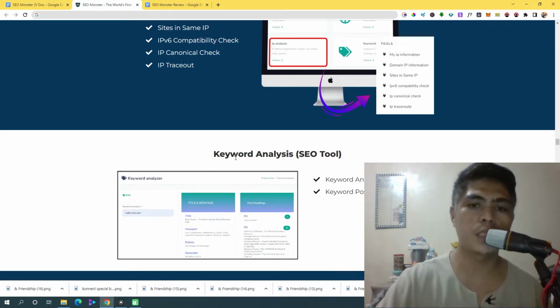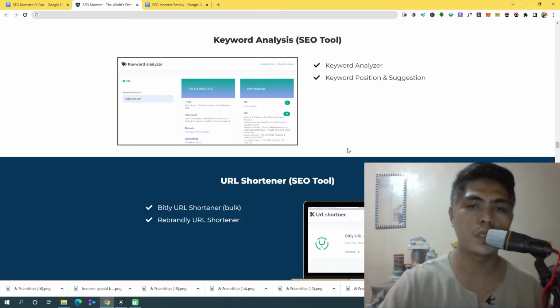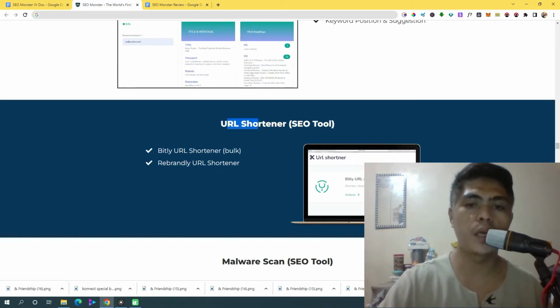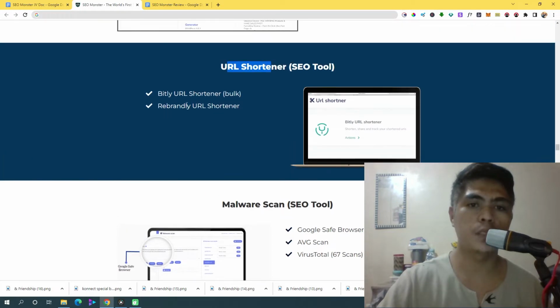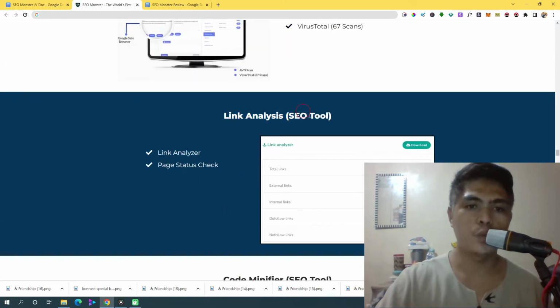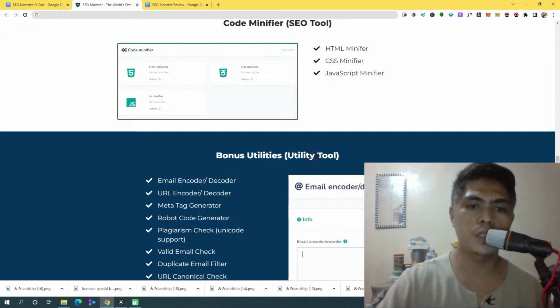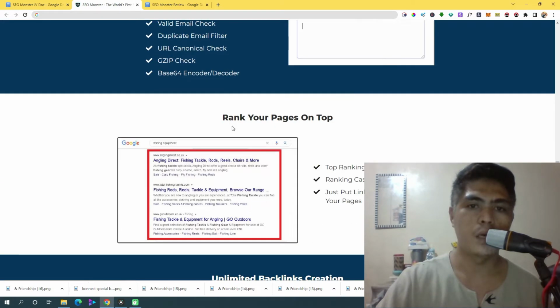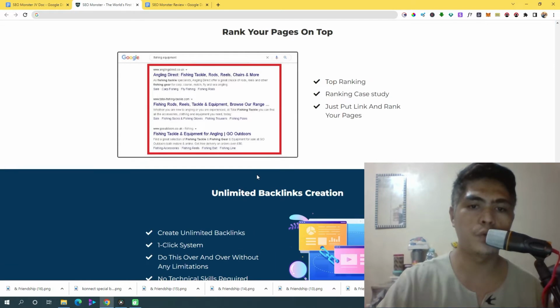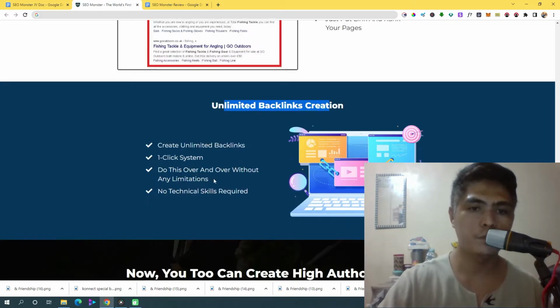and then keyword analysis. Now this is one of the most important things. You can track the search volume of the keyword. You can also do that. This is included inside of this software. This also includes a URL shortener. This is integrated with Bitly and Rebrandly. Another feature is malware scan. Link analysis as well is included. Code minifier. Bonus utilities tool. And then this is where you rank your website in the first page of the search result, because you generate unlimited backlinks with this, guys.